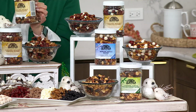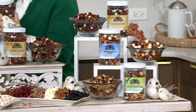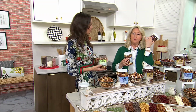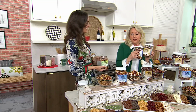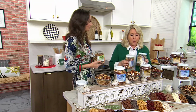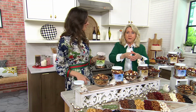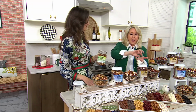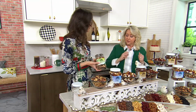You'll be so glad you have these when you have them as part of your charcuterie board like you had earlier. Make this part of the charcuterie, with the bowl set out and people can just help themselves. Or if you have a big group coming, take little paper muffin cups and put a spoonful in each. I love that idea. People can take that too.